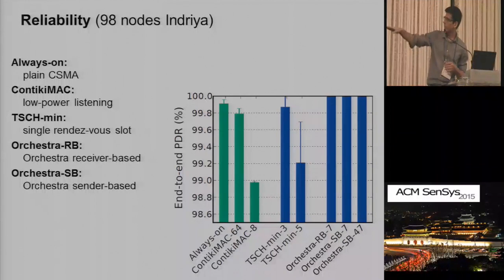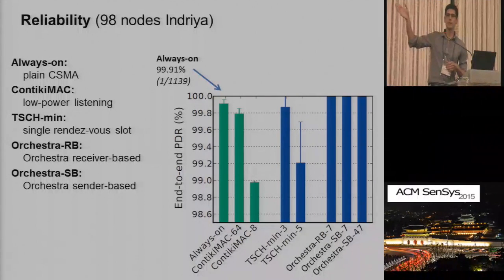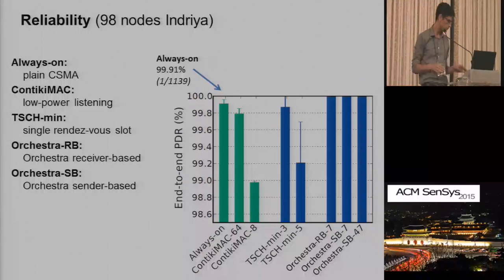So now the results here: on the x-axis, you see different protocols. On the y-axis, you have the packet delivery ratio. First observation, CSMA achieves quite good results, 99.9%. But bear in mind, this is not power saving, it's always on. So that's not practical in low power mesh.